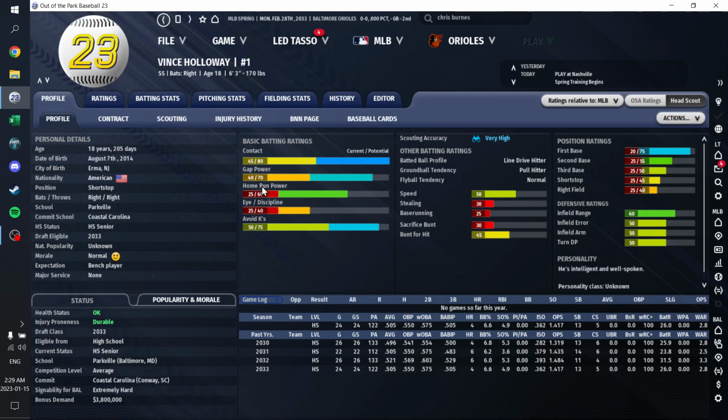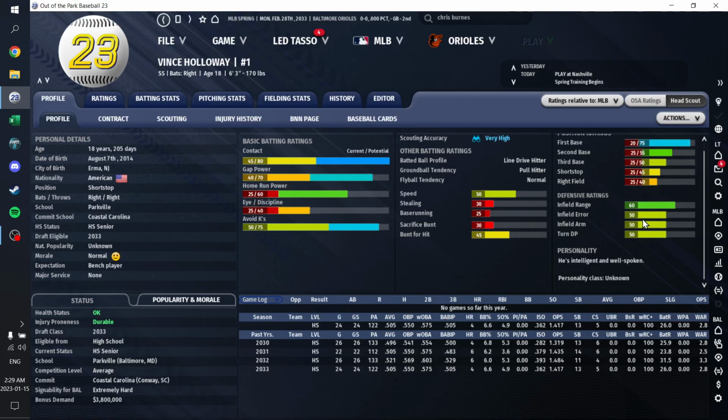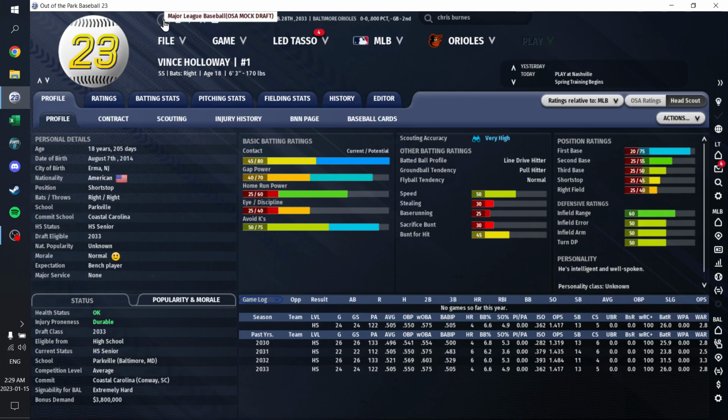Really, really ridiculous to have a 45 hit tool as a high school guy, though. Very, very rare. And you have the 50 avoid K. So one of the safest prospects you'll ever see from a super high end guy. So it's going to be really tough to pass on him in the top 3, I'd say. He might even be the first pick. It's just ridiculous potential.